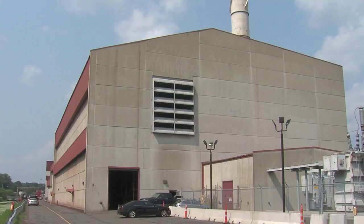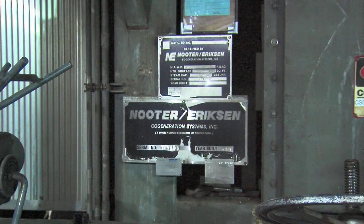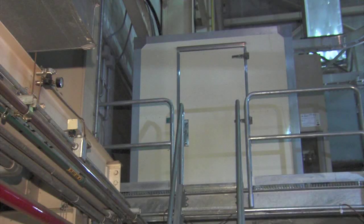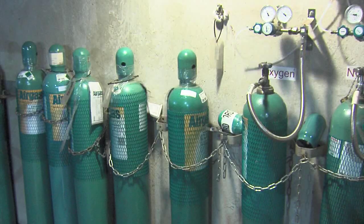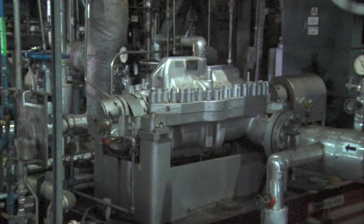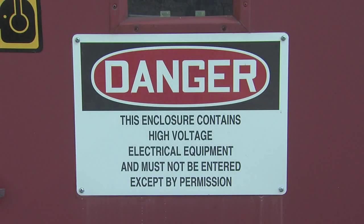Next to the administration buildings is the turbine building, with a GE gas turbine and a GE steam turbine, and HRSG, also a Caterpillar Solar Titan gas turbine. There is a continuous emissions monitor shelter where calibration gases are used. This is the main entrance shop. Also located here are 2 auxiliary boiler and steam water feed pump. At the end of the building is a high voltage switchgear room. Only authorized personnel are allowed to enter.